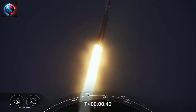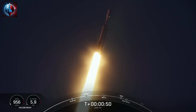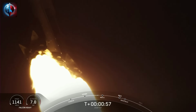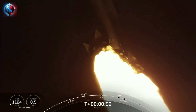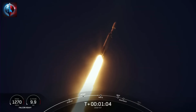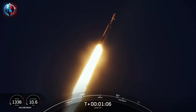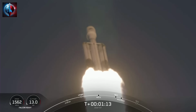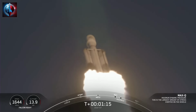Plus 40 seconds into flight under the power of 5 million pounds of thrust. Power and telemetry nominal. Falcon Heavy is headed to space. Now we did throttle down the engines around the T plus 40 second vehicle mark. Vehicle supersonic, in preparation for Max Q. Max Q. And great call out there that we have passed through Max Q. That's the largest mechanical stress on the vehicle on ascent. And incredible, incredible views there on your screen. Falcon Heavy in flight.